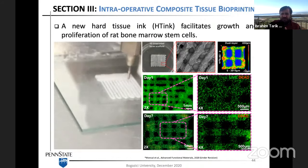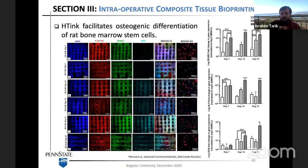And then after demonstrating the printing, we also show that this material is osteogenic. When we put the stem cells, we can differentiate these stem cells osteogenically. They were showing positive for RUNX2 and BSP at different time points. We also look at the genetic expression of different bone markers, and we show that just the material itself, without using any induction media, is sufficient to differentiate the stem cells osteogenically.